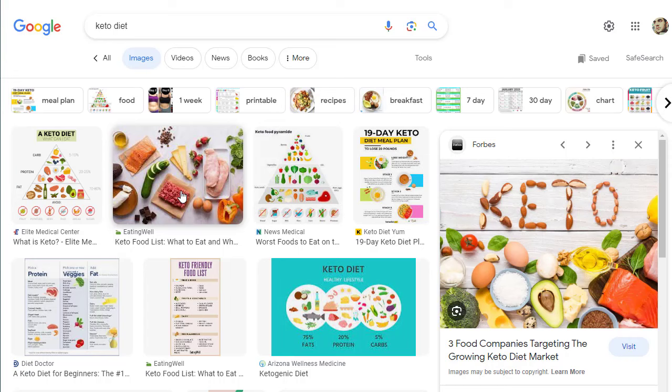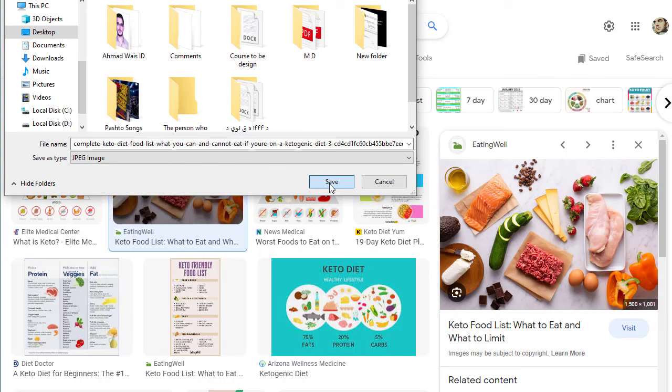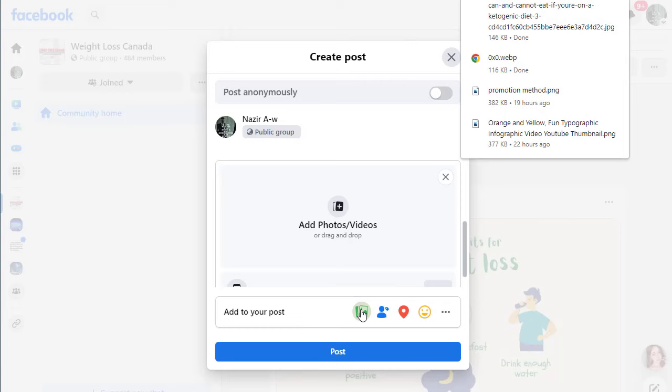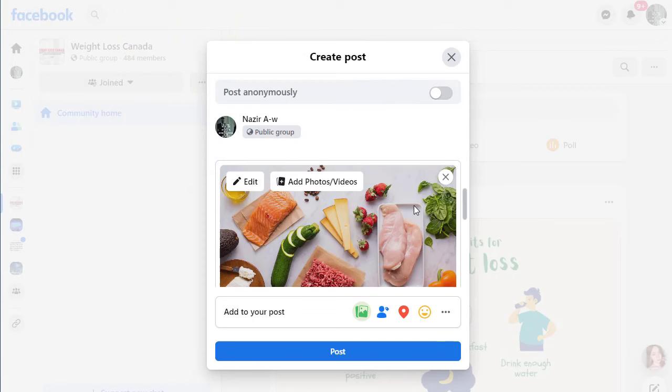The most important part is that you download the one in JPG or PNG format, then come back here, click on add photos or video, select the image, and click on the open option, and that will be added to your post. In the same way, you can copy this post and use it in different groups. Finally, click on the post group.